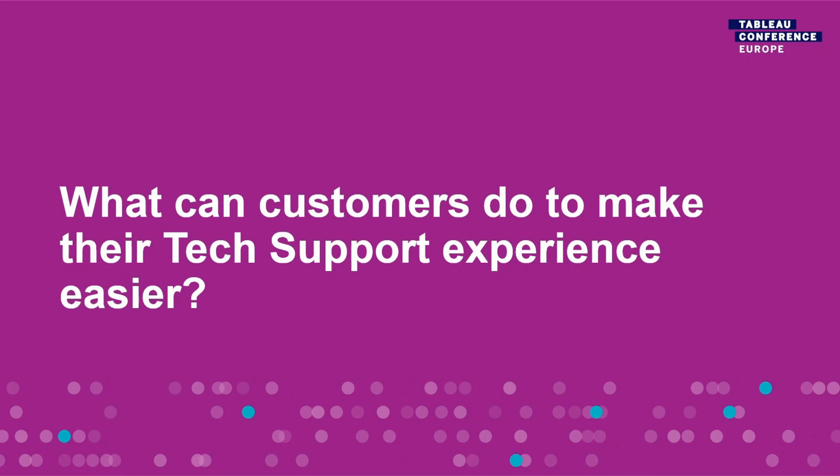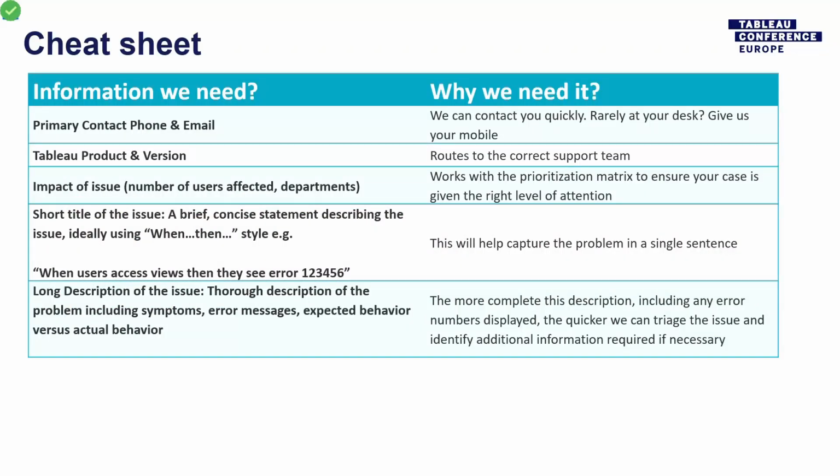And what can customers do to make their tech support experience easier? So one of the things that Sarika mentioned is actually this diagnostics gathering phase. And one of the things that a lot of technical account managers provide to their customers is just a cheat sheet that says, this is what we would like. And a lot of this is very common sense information, but sometimes it doesn't actually arrive. But the goal of this is to avoid the ping pong back and forth between Tableau support and the customer. And as you can see, this cheat sheet will be available to download from the website.